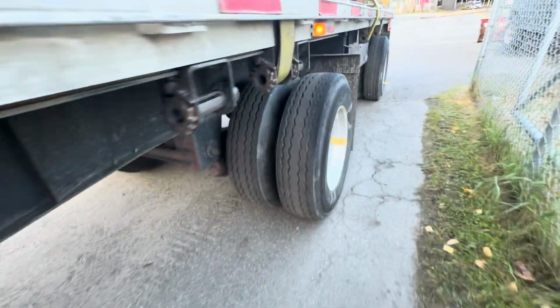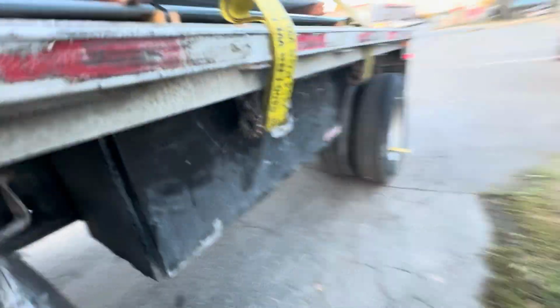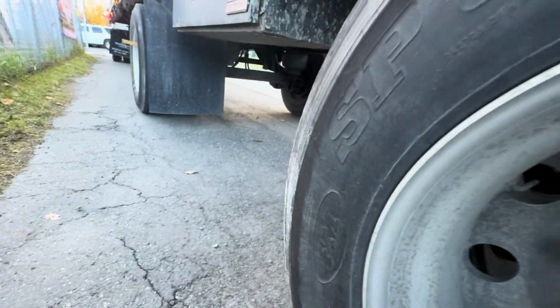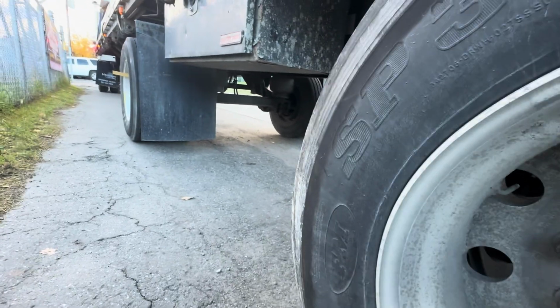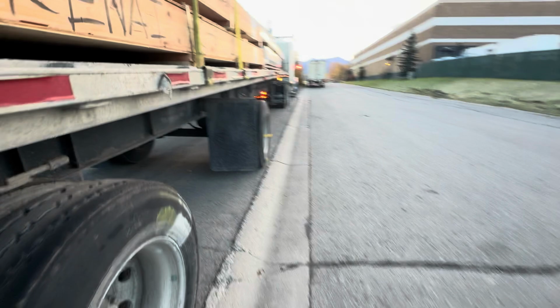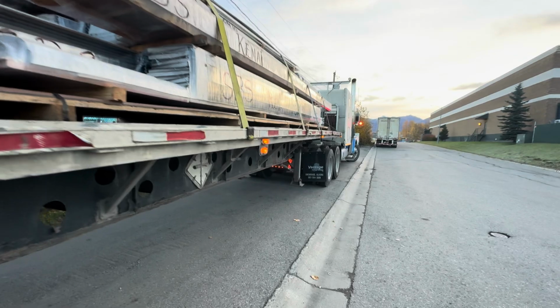All right, well, trailer's airing up. Pulled our landing gear up. We're gonna see how all this rides. This should ride pretty good, I think. I might give that one another click. But lights are working. So yeah, I think we're pretty good to roll.